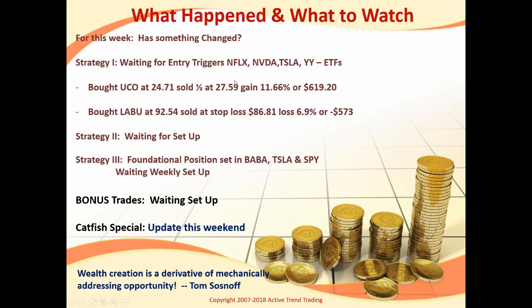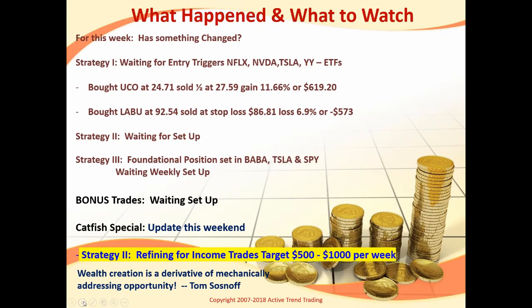Here was that trade, UCO, closed half the position for almost a 12% gain. LABU did a great job of target shooting to get us into the trade. It took out the stop loss at 87 today, and so we lost about 6.9%, or $553. Waiting for strategy 2, waiting for strategy 3 setups as we sit there.